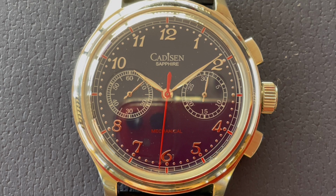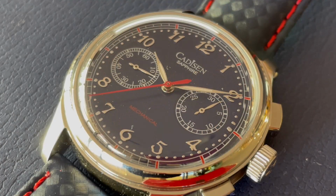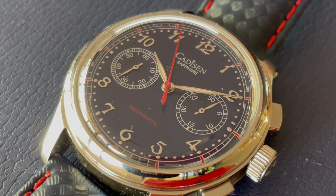In terms of the hands, we have polished leaf hands. All right, you got a splash of red on the seconds hand and the word mechanical, as well as the index marks on the chapter ring. So a little bit of splash of red color, which is nice. Just gives it a little bit more color on this dial here.